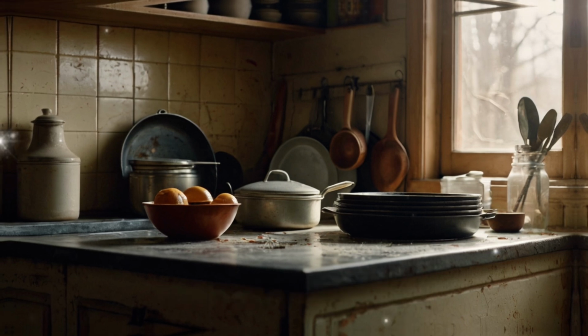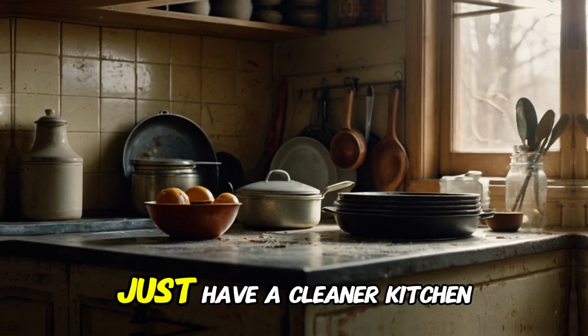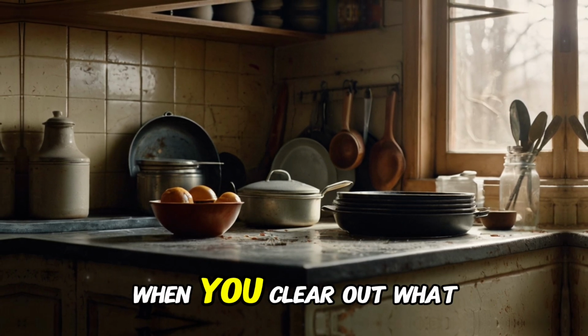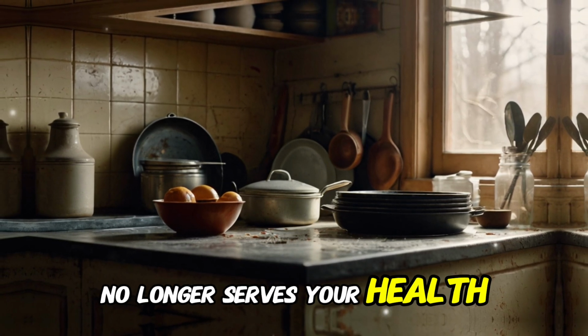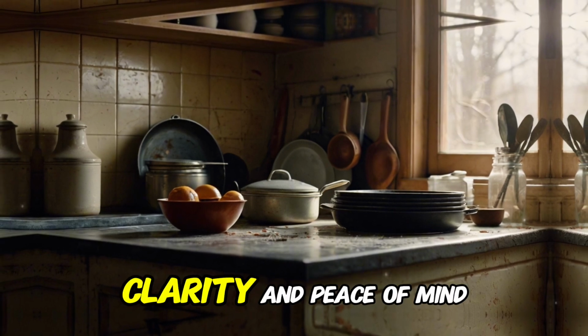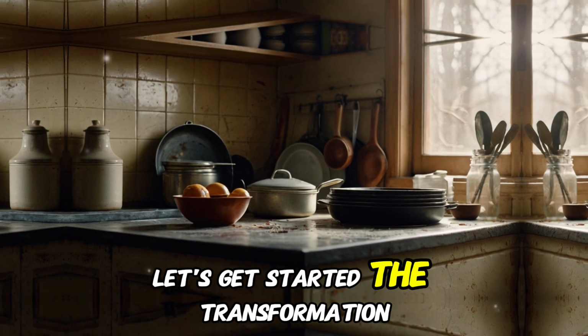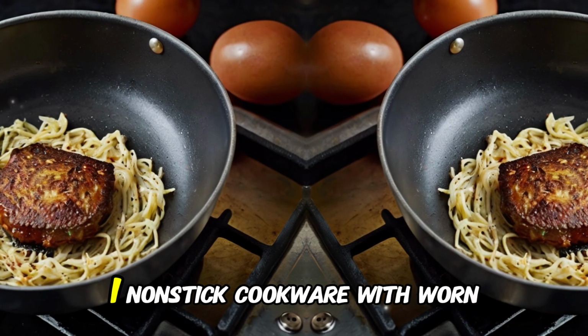after 60. By the end, you won't just have a cleaner kitchen. You'll feel empowered. Because when you clear out what no longer serves your health, you make space for energy, clarity, and peace of mind. Let's get started. The transformation begins now. 1.